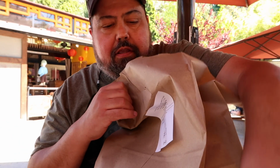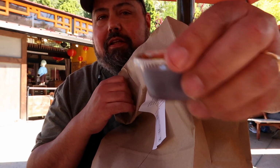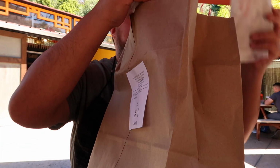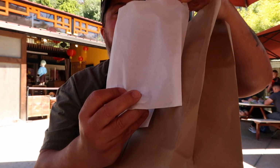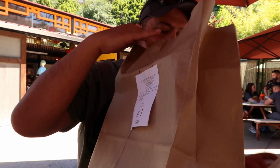Barbecue sauce. That's supposed to be barbecue sauce. That's kind of liquidy. What is this? What is that? A packet. Ketchup, mustard. Yeah, I like how they give me all this extra because they think this is for two people.